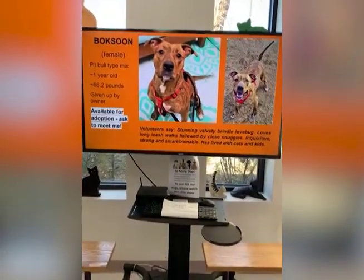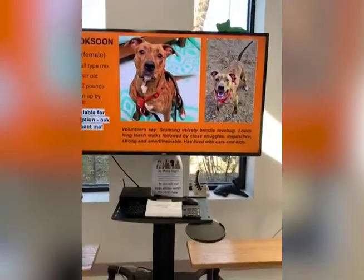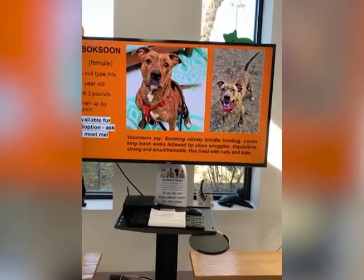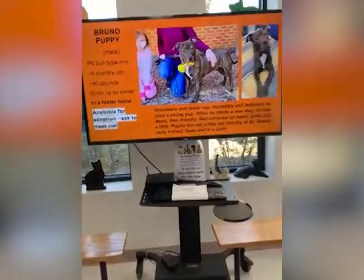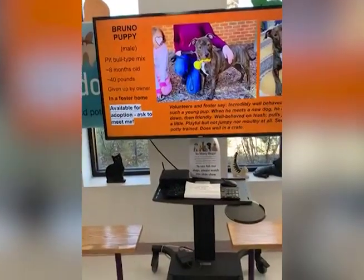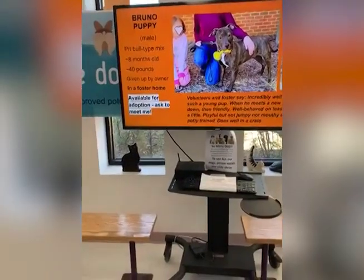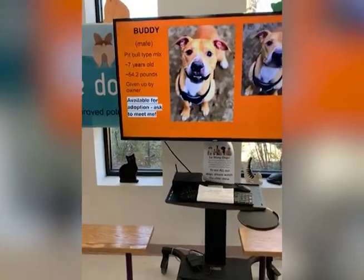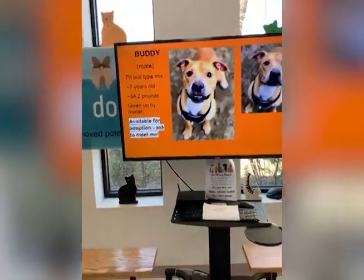And Baksoon, velvety brindle, real love bug, very strong girl, does love to walk on a leash, loves to snuggle, and is very trainable, has lived with cats and kids. Bruno Puppy. Bruno Puppy is a pit bull mix, 8 months old. Volunteers and fosters say well behaved for such a young pup. When he meets a new dog, he just lies down and is very friendly, well behaved on a leash, pulls just a little. Then we have Buddy. Buddy is 7 years old, pit bull mix, given up by owner, available for adoption, ask to meet him.